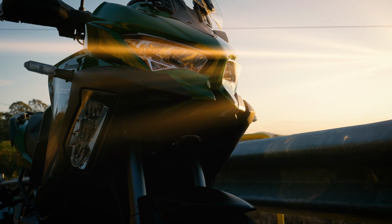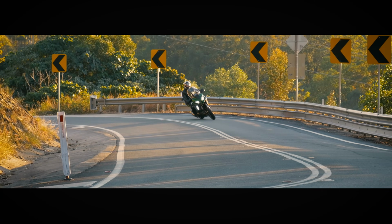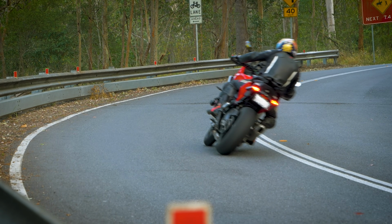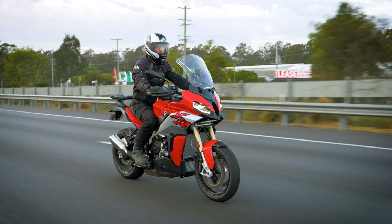It's Team Green versus the German machine. These are the latest adventure sport touring motorcycles to roll out onto our tarmac spaghetti roads. So why are we comparing these two bikes specifically?